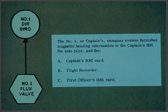The correct answer is C. The number 1 compass system is associated with the captain's system and the autopilot. A crossover system provides heading information to the first officer's RMI card.